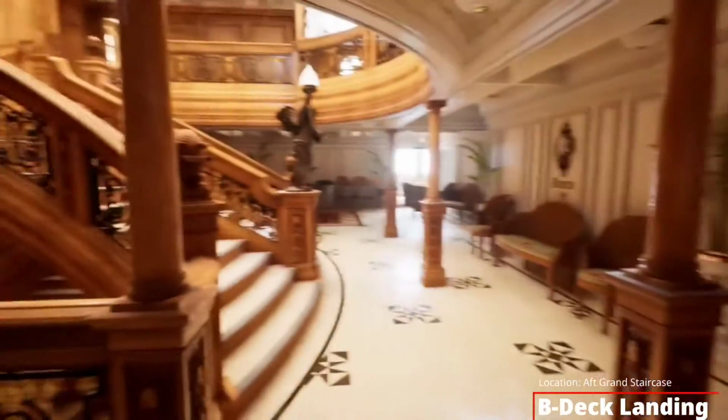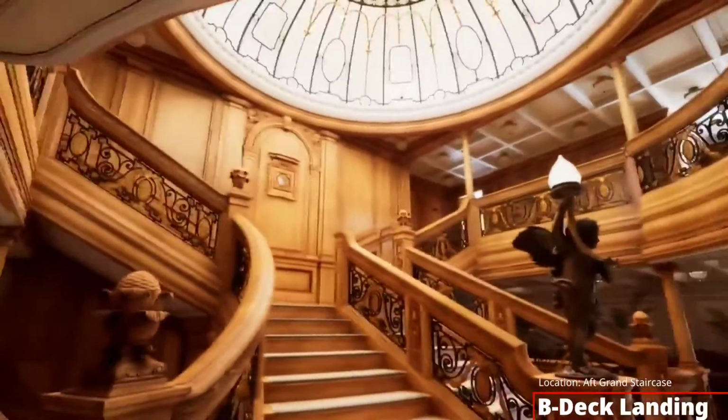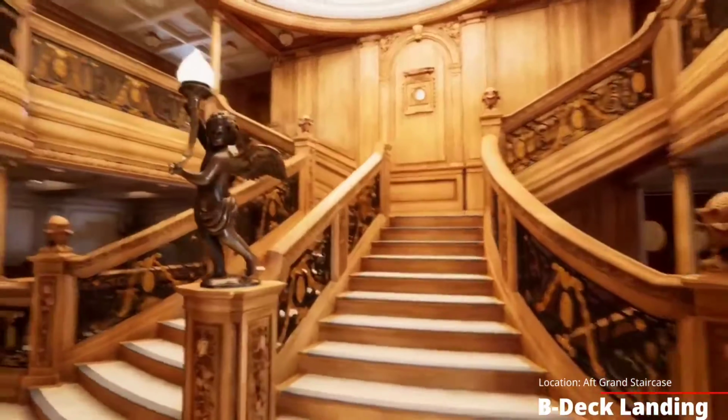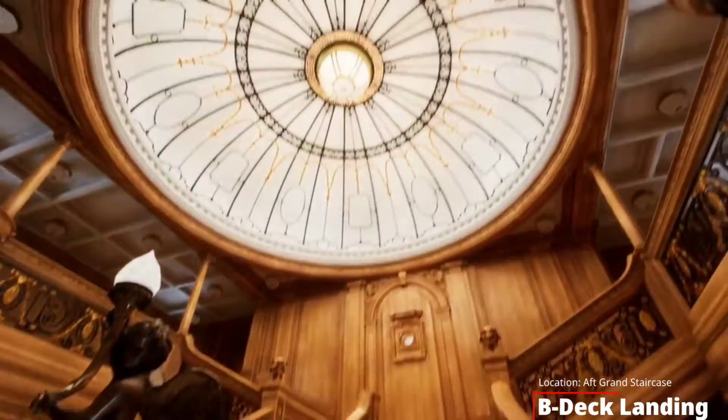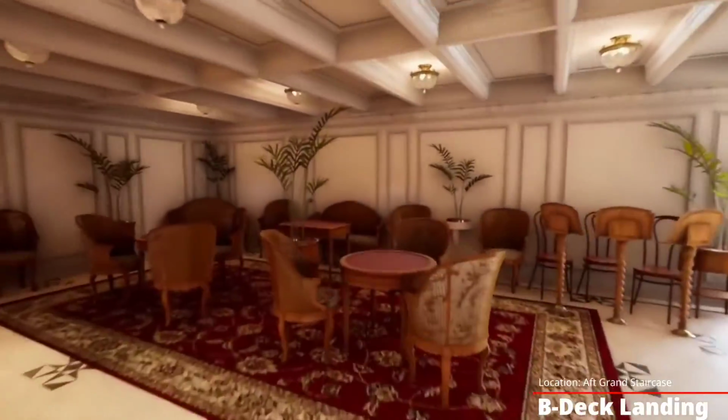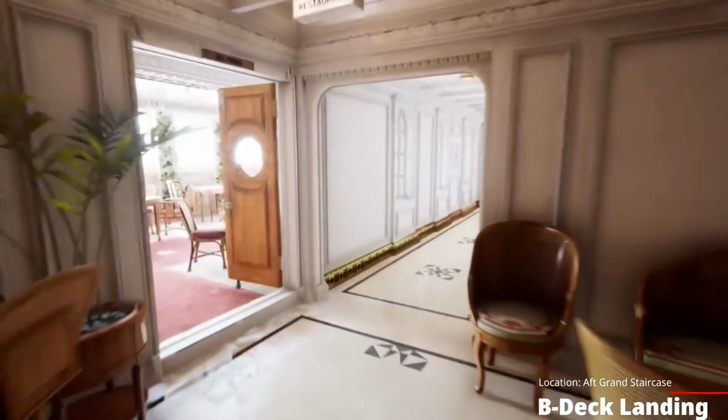This is the B deck landing for the aft grand staircase. This landing was used as a restaurant reception area for patrons of the Café Parisien and a la carte restaurant. The room is specially designed in the Georgian style and painted white like the main reception room on D deck. There was also a recess for coat storage and comfortable rattan seating arranged in groups throughout the room.